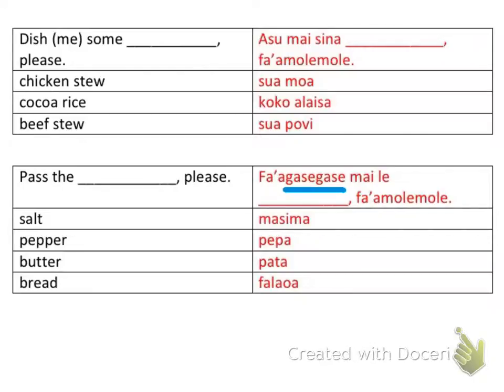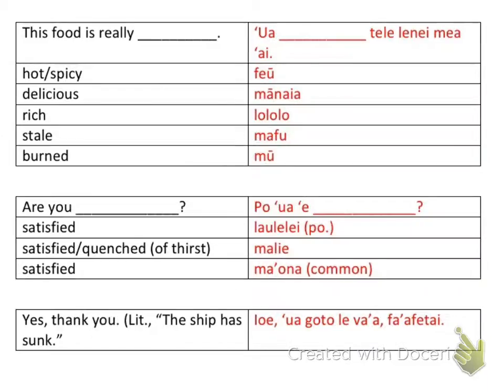Fa'a ngase ngase maile, and then you can add the salt, pepper, butter, bread, which is masima, pepa, pata, and falaoa. Okay? Awesome. And there's those phrases. The last page here that I'm giving you for mealtime, obviously this isn't everything that you'll use during a mealtime, but this is the basics and the things that you'll encounter a lot.